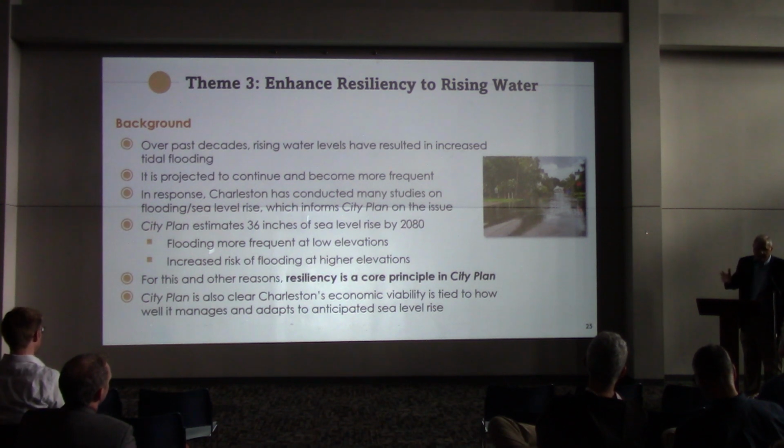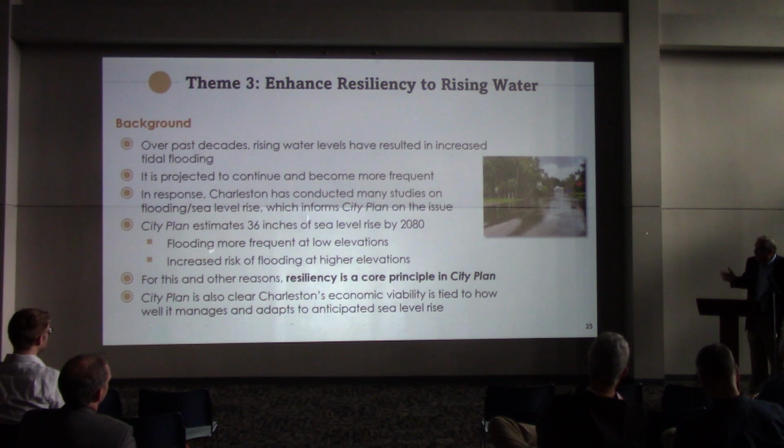In response to that, the city has conducted a number of water analyses and other studies related to the water environment. They're identified in the plan. Bottom line is that the city plan estimates that there will be about a 3-foot increase in sea level by 2080, over the next 60 years. It's going to result in a lot more flooding. It's going to result in even increased flooding in higher elevations. For this reason, one of the real key or core principles of the city plan is to address this issue of a rising water environment in a way that makes the development practices in the city much more resilient. Next slide, please.